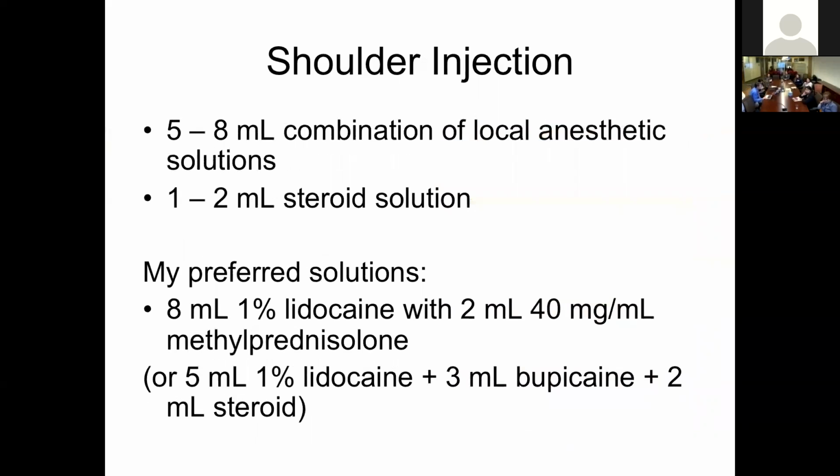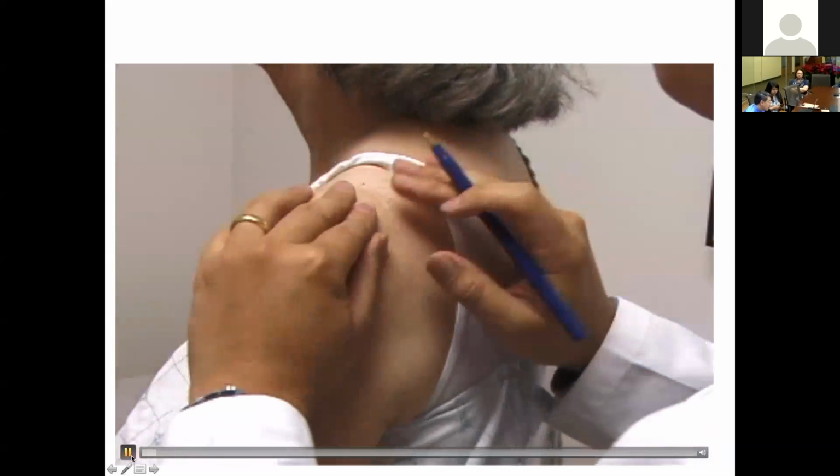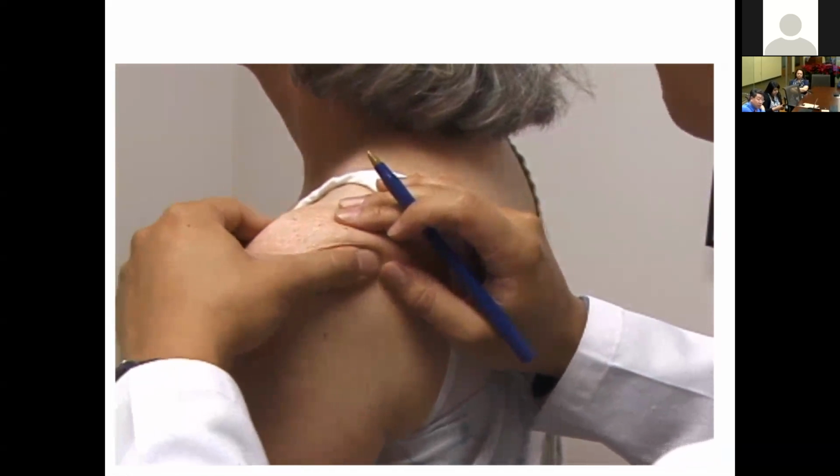All right, so what about shoulder injections? We inject things like rotator cuff problems, we inject arthritis, and then we inject frozen shoulders when they're too stiff. We sometimes do a steroid injection to help them out. So this is what the shoulder injection looks like. I like to do them from the back, and I'm landmarking pretty carefully. I'm feeling the soft spot in the back of the shoulder.